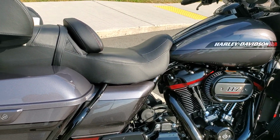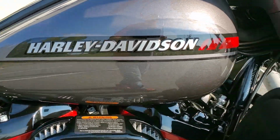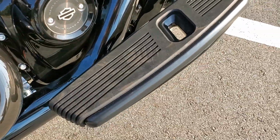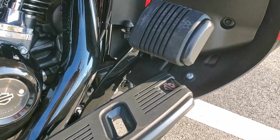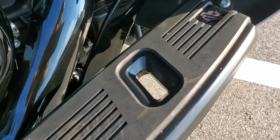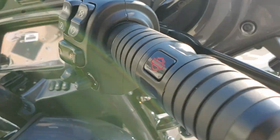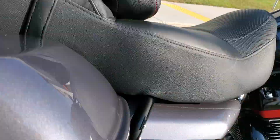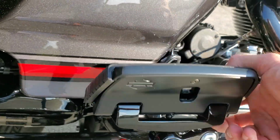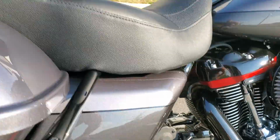Other things that they have done differently, you've got a blacked out motor on it. They came with a new set of floorboards and accessories on them this year. There's just a Kahuna collection on them. Really sharp looking setup on them, matching heated grips on it. Of course, that's a heated seat. The passenger mini floorboards are fully adjustable on them, which is nice.